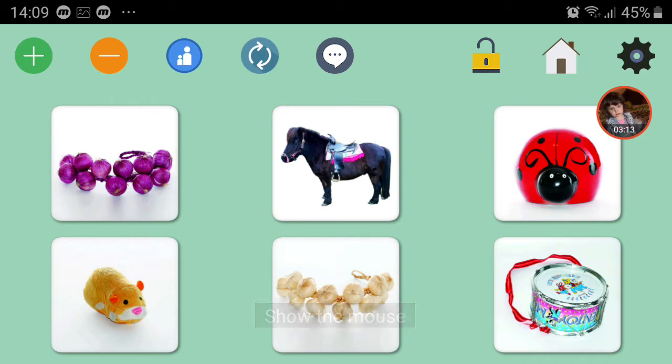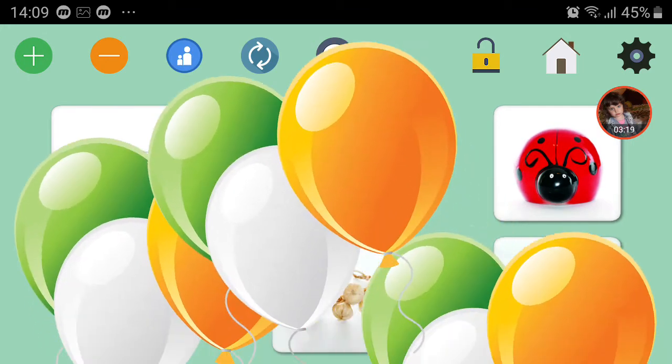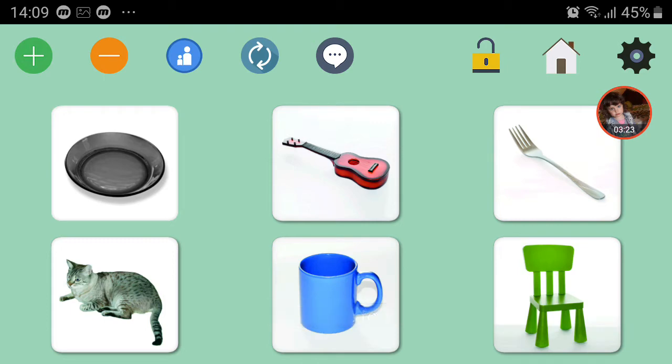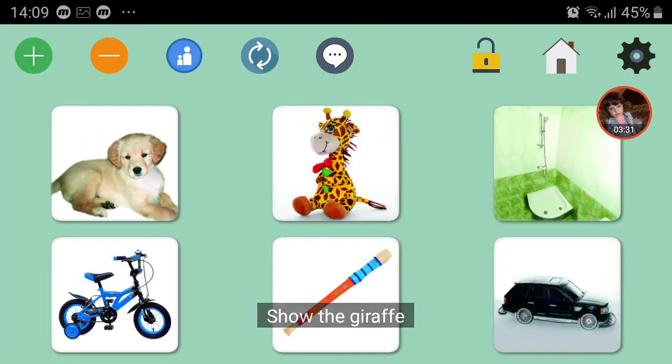Show the mouse. You can do better. You can do better. No. Try again. Great. Show the fork. You can do better. No. Try again. No. Great. Show the giraffe. No. Well done.